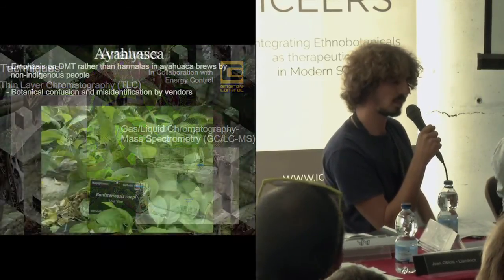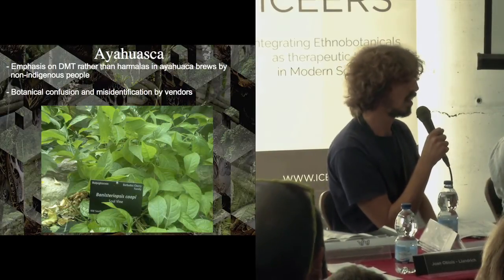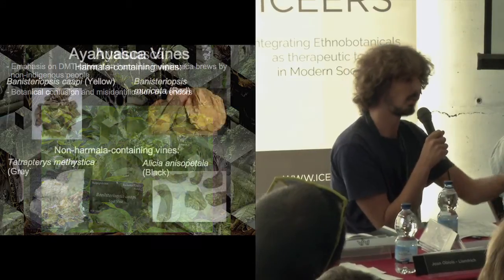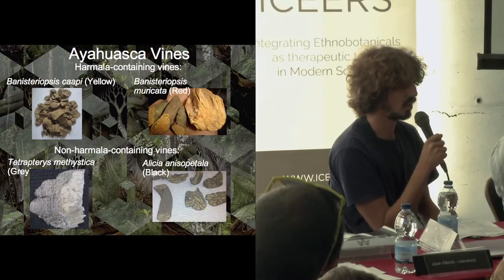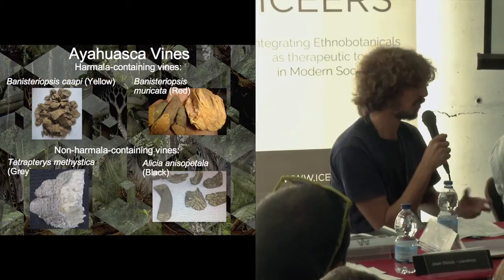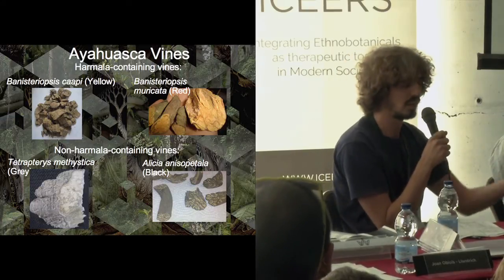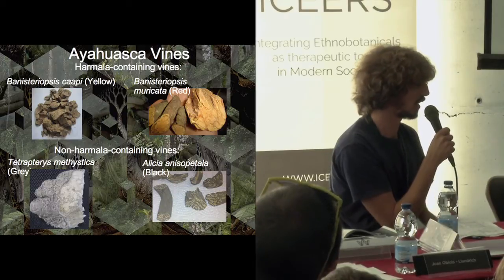Relating to ayahuasca, this has been said a few times in this conference, but there is an emphasis on DMT usually, and many people consider harmalas as only orally activating DMT, but the truth is that harmalas and Banisteriopsis caapi are very active on their own. We've also been analyzing some different ayahuasca samples because we've been seeing a lot of botanical confusion. Some people have been naming vines differently, so we've been trying to find out a little bit of what's happening and what's in these plants that people have been selling.